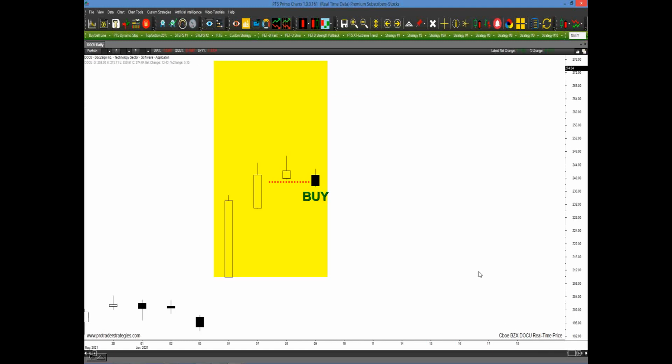Here's an example in DocuSign, okay? Once again, if you miss this big buy right up here, you say to yourself, I can't buy it now. The stock here was trading at 195. Now it's all the way up to 240. Okay, I can't buy it 45 points higher. Well, maybe not, but maybe yes.